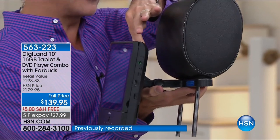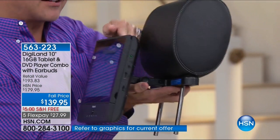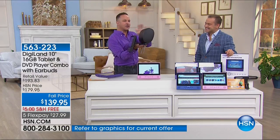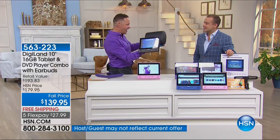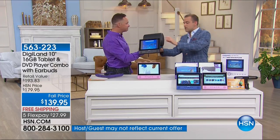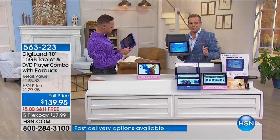This is the hardware that holds the tablet, it's included. So we're actually including that. It's got a hinge here and a hinge here, so you can change the angles and all of that. It's really quite nice. It's awesome. And it's part of the deal today. So I'll grab that from Aaron for a second, and we're gonna dig in and show you how this works.